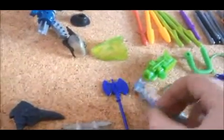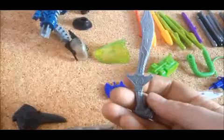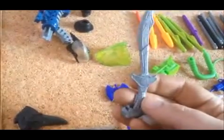Just comment away, folks. Don't hold back. Even if you don't know and you just have a guess. Fuck it. This thing here, I'm sure that's Power Rangers. I think that's the White Ranger, if my memory serves me correctly.